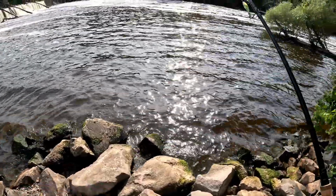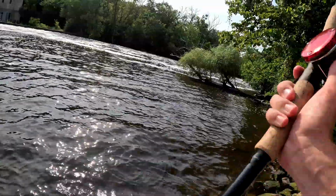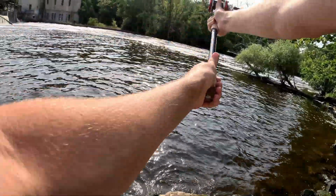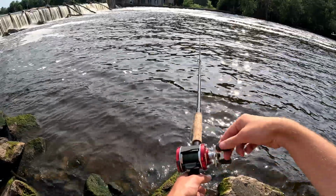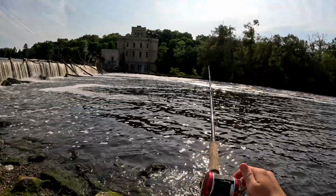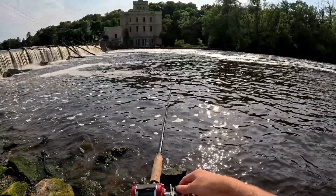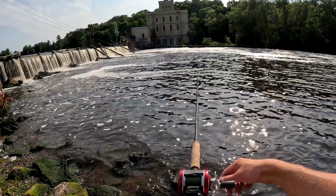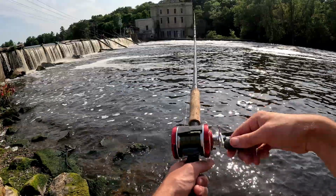I made my way down the rocks and began casting. Though after 30 minutes, I had lost 3 lures, and it was not looking good. In the end, I decided to pack it up and start catfishing instead.